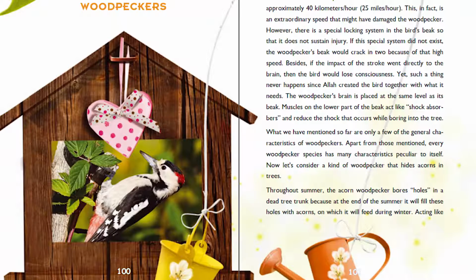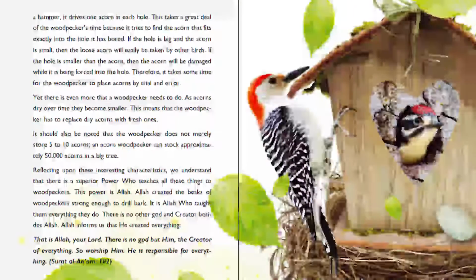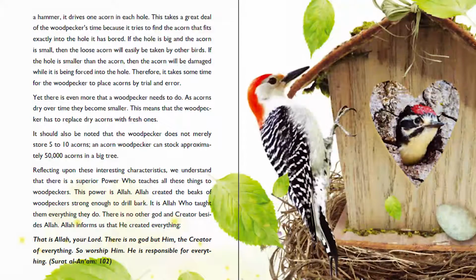Throughout summer, the acorn woodpecker bores holes in a dead tree trunk because at the end of the summer it will fill these holes with acorns, on which it will feed during winter. Acting like a hammer, it drives one acorn in each hole. This takes a great deal of the woodpecker's time because it tries to find the acorn that fits exactly into the hole it has bored.